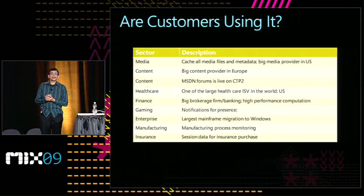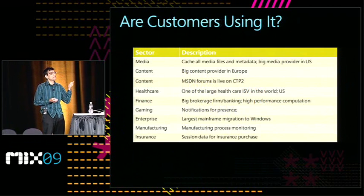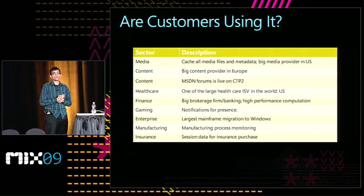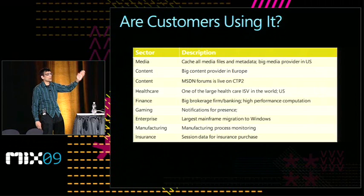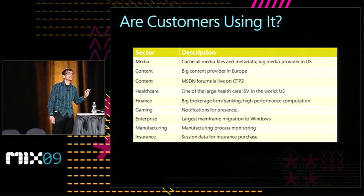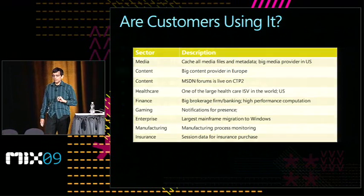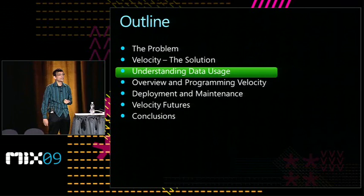Of course, there's another question that we often get: OK, can I bet on it? Can I take a bet on this thing? Absolutely. MSDN Forums today is already live on CDP2. They've been running on our bits for the last 3 months. So if you go to the Microsoft Forums website, everything that you see there is running on Velocity. We have a number of customers all across the sectors, from media. In fact, one of the big media companies is just waiting for us to give permission to go live. Content providers across the spectrum. So it's not restricted to one industry or one specific usage. It's across the industry. All right, so if you're convinced that Velocity is something you want to give a try, let's dive deep and see how it works and how you can use it.